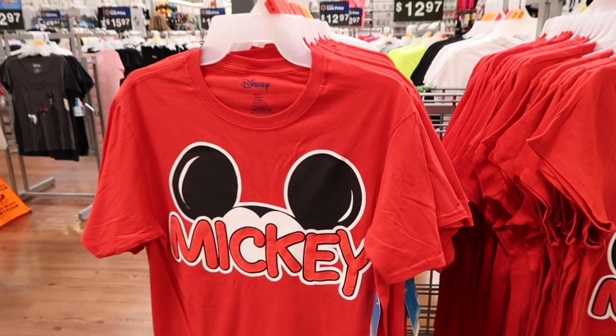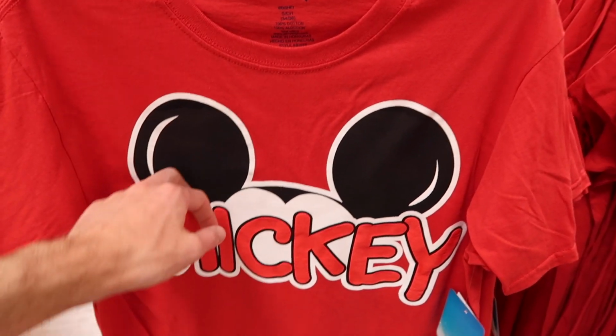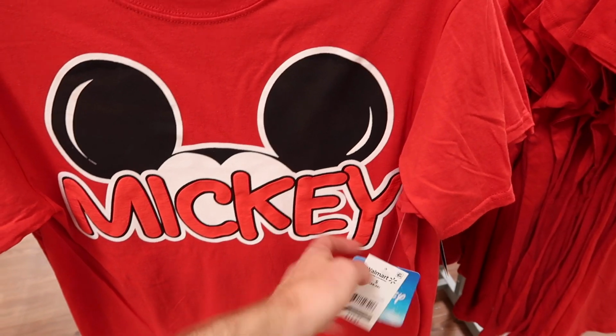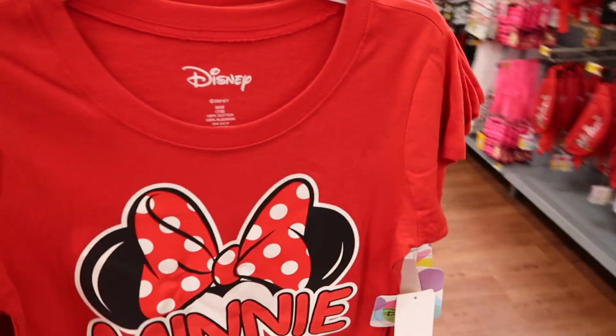And I feel like you see these kinds of shirts all the time. It's kind of cool though, because this comes out a little bit. I don't know if you guys can really tell, but it's almost like 3D. And it's just $12.97, and then they have a mini version too for $12.97.